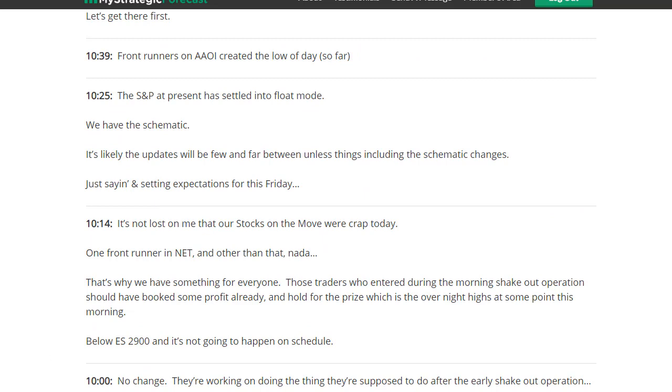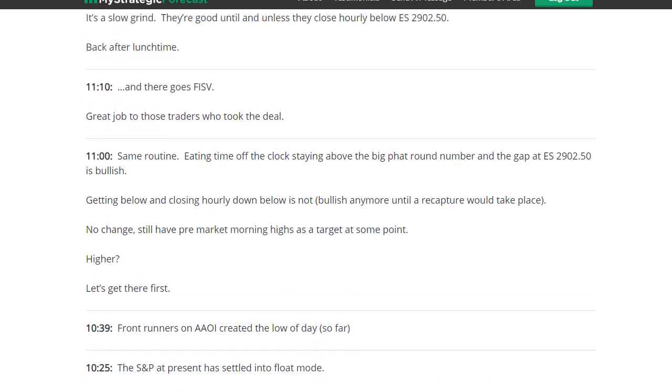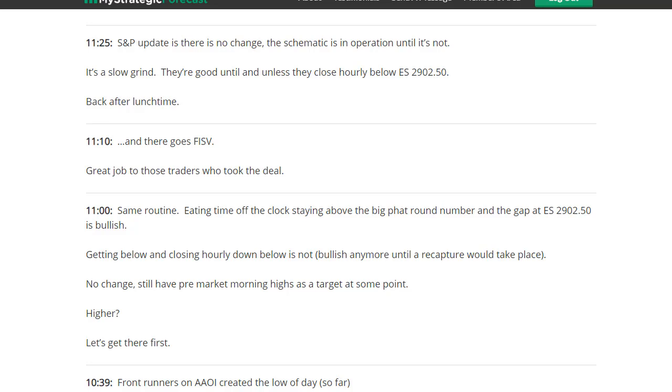Little commentary from Stocks on the Move, front runners on AAOI. Thank you very much. I guess that's a touché. We'll circle back to Stocks on the Move. Take a look at the charts real quick. We do have to look at the good, the bad, and the ugly. 11:10, there goes FISV. Little pre-lunch appetizer. And we move right along.